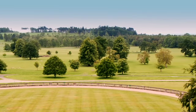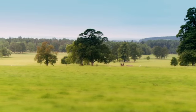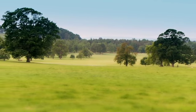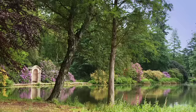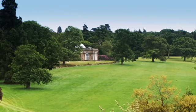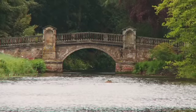Surrounding the house is Weston's sublime rolling parkland, which was originally laid out in the 17th century. However, part of the landscape was transformed into the stunning pleasure grounds created by Capability Brown in the 18th century. This series of green rooms reveal one treasure after another, including the Temple of Diana, the Temple Pool, and the Roman Bridge.